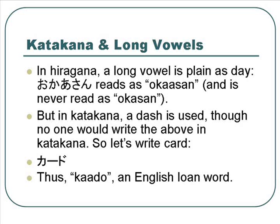In hiragana, a long vowel is plain as day, like in okaasan. And you wouldn't read or say this ever as okasan. There is no such word. But in katakana, a dash is used, and while no one would write okaasan in katakana, let's write card, kaado. Kaado, card, is an English loanword, and as you see, a dash is used for the long vowel.